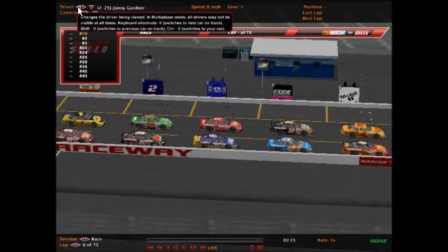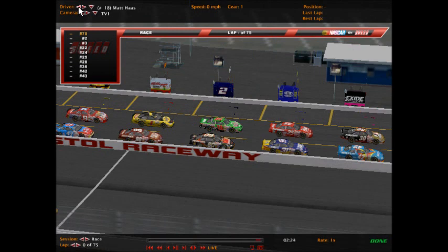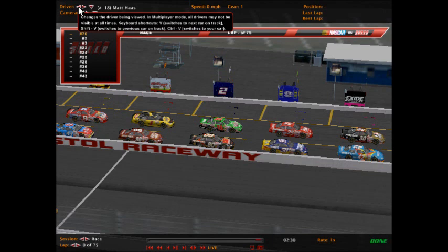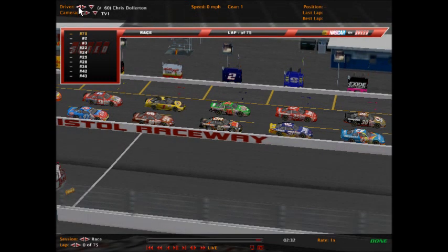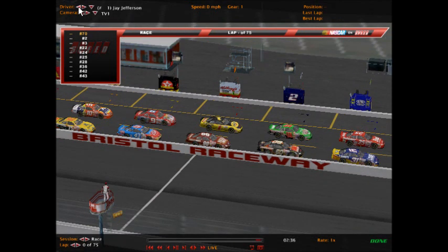Next row down has Johnny Gardner in 25, the Boezer Chevrolet. He has one of our in-car cameras in today's event. He'll be alongside Nathan Hudson in 31, the Lowe's Chevrolet. Next row down has Matt Haas in 18 and Chris Dalton in 60. Dalton has our second in-car camera. And Dalton was winner this season at Darlington, while Haas won at Rockingham.